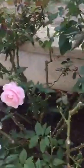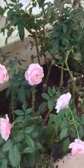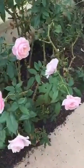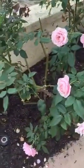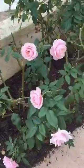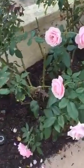We are passing another rose. This is another Our Lady of Guadalupe, and as you can see, this is also blooming quite nicely. So the roses are really what is saving my garden right now. My front yard is fairly small, and they just bring color into it in a very nice way.